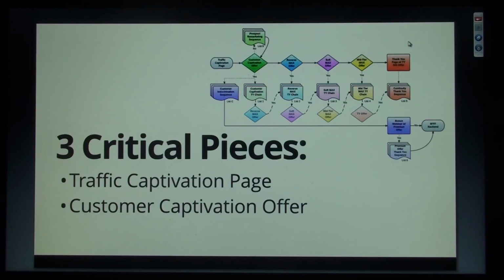Then we're going to talk about a very specific type of conversion vehicle that we use on the front end to acquire new customers called the customer captivation offer. You'll understand how to price it, how to position it, what the page looks like, and the model that you need to use to have phenomenal sales conversion rates with the leads that your traffic captivation page is bringing you.